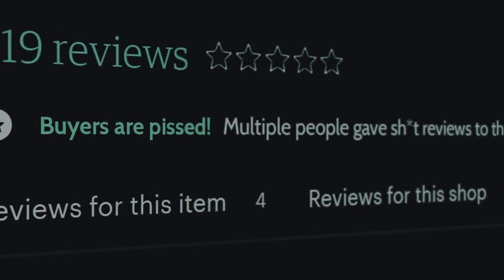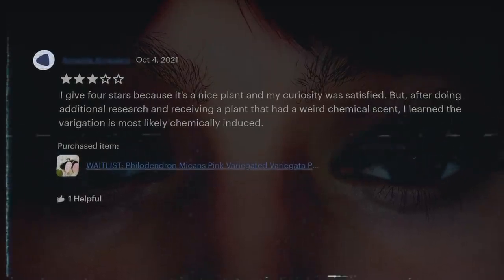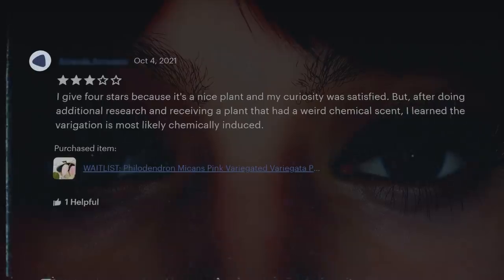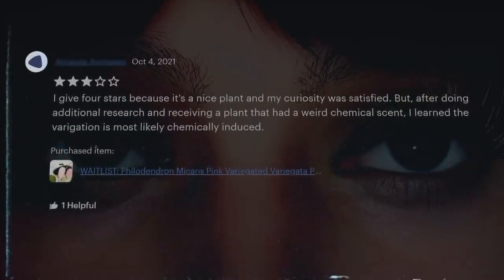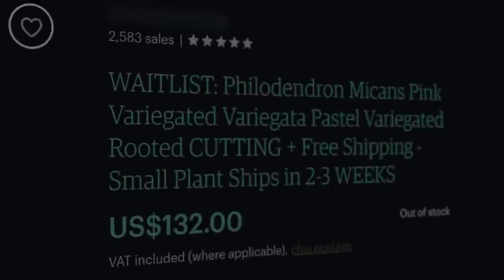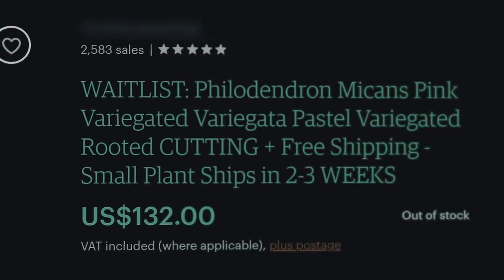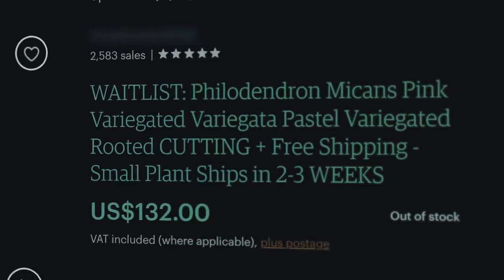Anyways, here's what one of your buyers had to say. "I give 4 stars because it's a nice plant and my curiosity was satisfied. But after doing additional research and receiving a plant that had a weird chemical scent, I learned the variegation is most likely chemically induced." That doesn't sound to me like this buyer knew about the scam, does it? They found out later on, and the plant was apparently so pumped full of chemicals that they could literally smell it. I also might point out that this plant was listed for over $130. Not exactly sold for cheap.